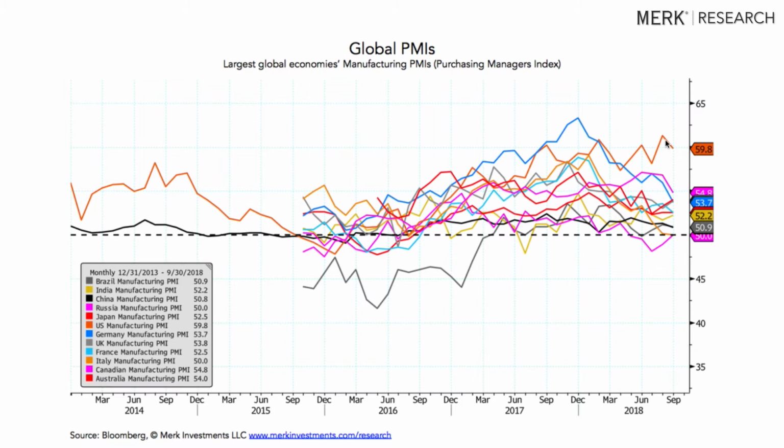Here we pretty much have the largest 12 economies or so for both developed and emerging markets, and all of them are at or above 50. So Russia here coming back to the 50 level, which is the dividing line between expansion and contraction. We also have Italy right at 50 right now. So a mixed picture in terms of the developments between this month and last month, but from an absolute standpoint, all are at or above 50, which is in expansionary territory.